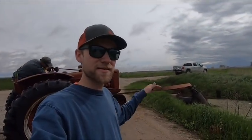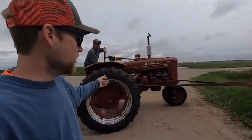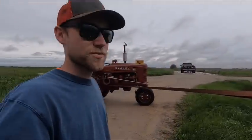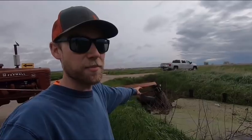Ideally, you want the belt centered on each pulley. That way it's not dragging on that plate and it doesn't slide off the pulley. It's really hard to get it set sometimes. In the last video, I had really good luck with it, but this one we might struggle a little more. As you can see, it's running a little high on that pulley.